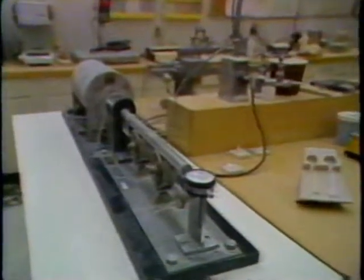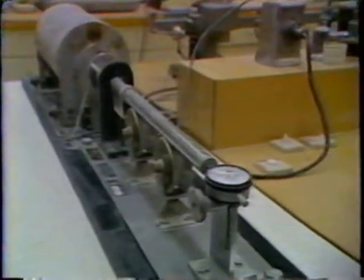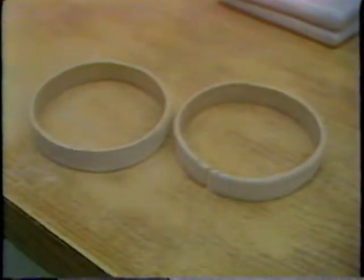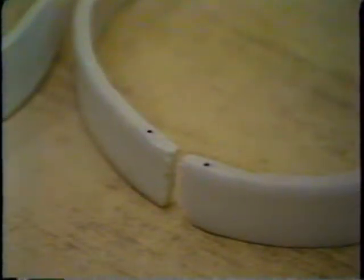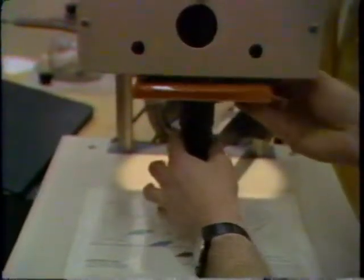More tests. This one ensures that the glaze and clay have similar expansion characteristics in the kiln. These rings show the amount of tension placed on the clay by the glaze, by the amount they spring apart when they're cut. The color's carefully controlled too, so that a replacement sink will match a 20-year-old toilet and vice versa.